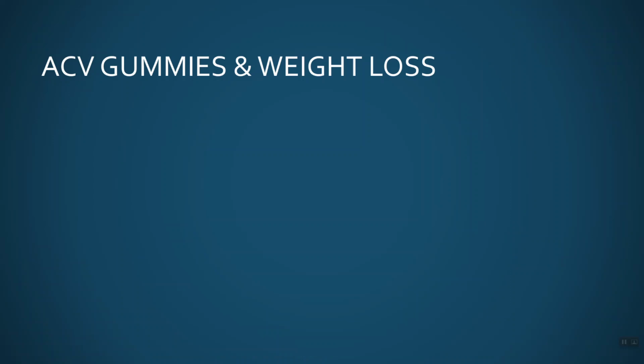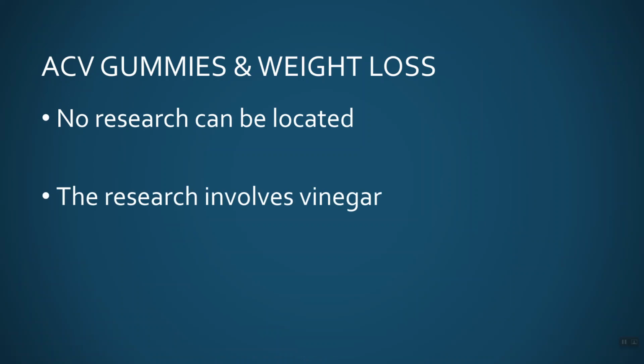And the first thing I want you to realize is that I can't find any clinical research published in medical journals on Goli gummies or any apple cider vinegar gummies themselves. The research actually involved vinegar. Okay, now with that in mind, let me show you the research.